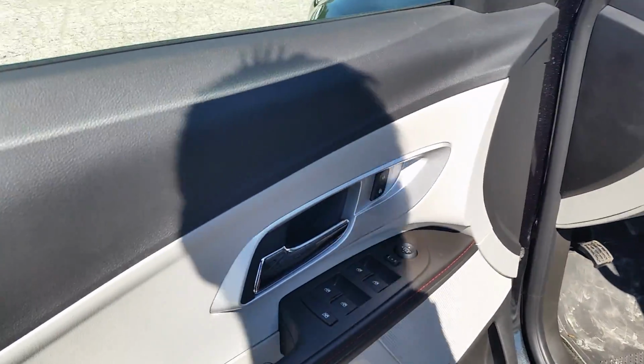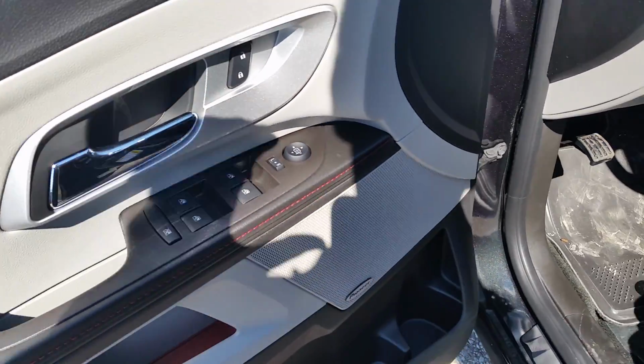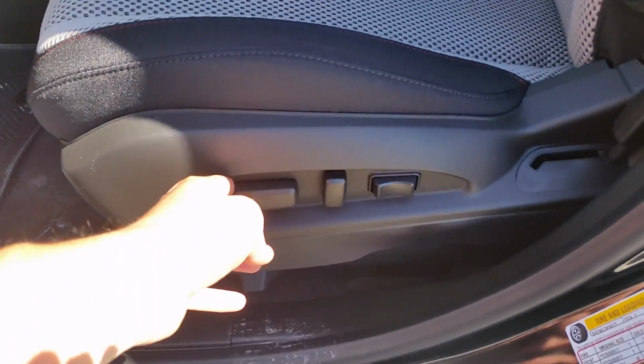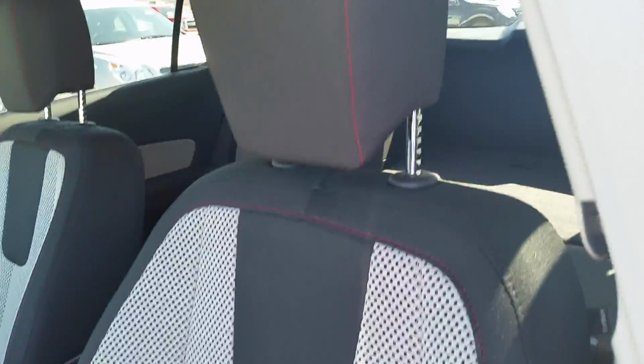Now, moving on up front, you'll see power everything: windows, mirrors, locks. I even see down here we have the Pioneer sound system, which is premium audio. Power seat. So all kinds of functions there. And this really nice cloth interior.